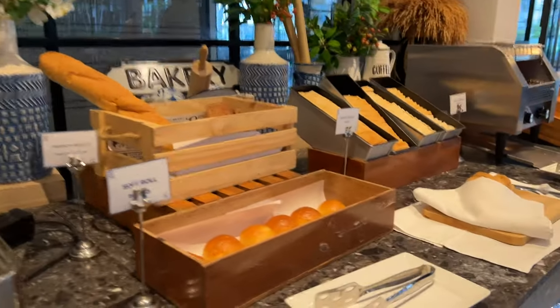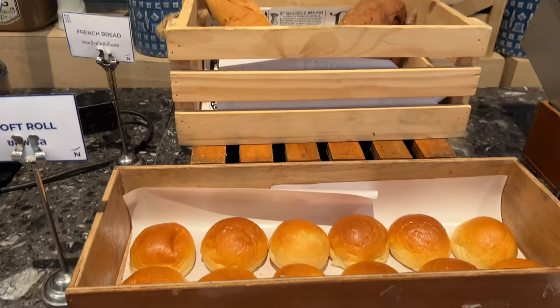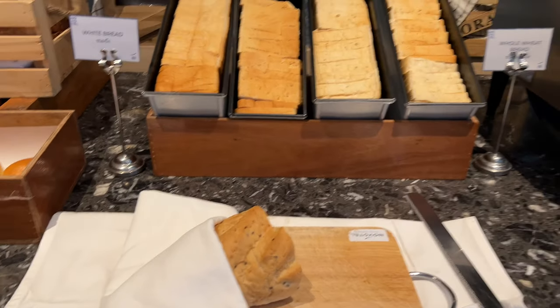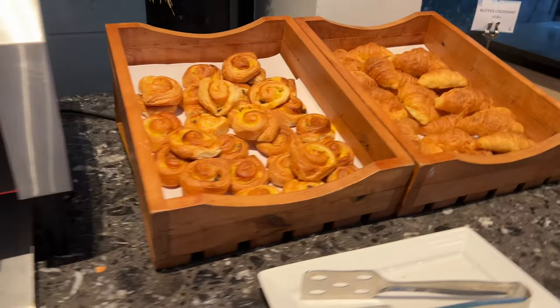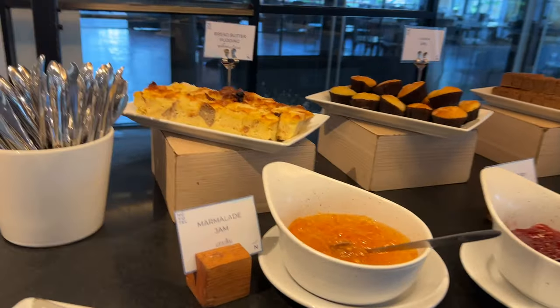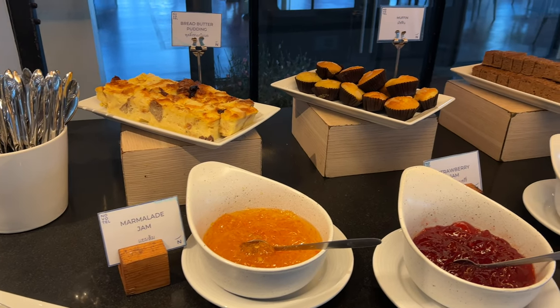It's gonna be all the bread here. Wow, this is soft roll. It looks really, really nice. Of course, French bread. And you can do the toast yourself. You can do the slicing and the toast yourself, right over here. Croissant and butter croissant. That's great. Well, they have a really good selection here. Bread butter pudding.